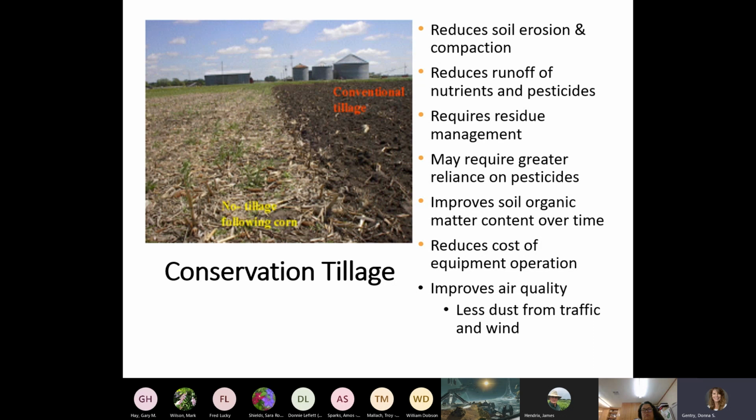It can improve soil organic matter over time. You're leaving residue out there, something for the microbial populations to feed on, to get energy from. And it also reduces your cost of equipment operation because obviously the fewer times you make trips on the field, the less fuel you use, the less labor you have to pay for and things like that.